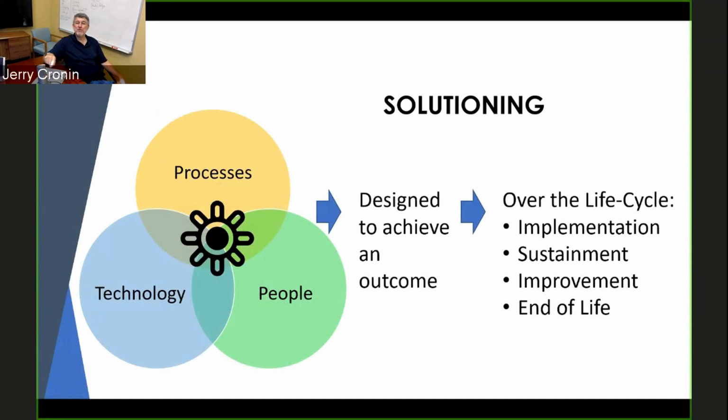Okay, what's the grave for that oily boom? How do you get rid of it? Okay, and then in your process, how do you restock so you're ready for the next event? So that's the general overview of solutioning. Next slide.